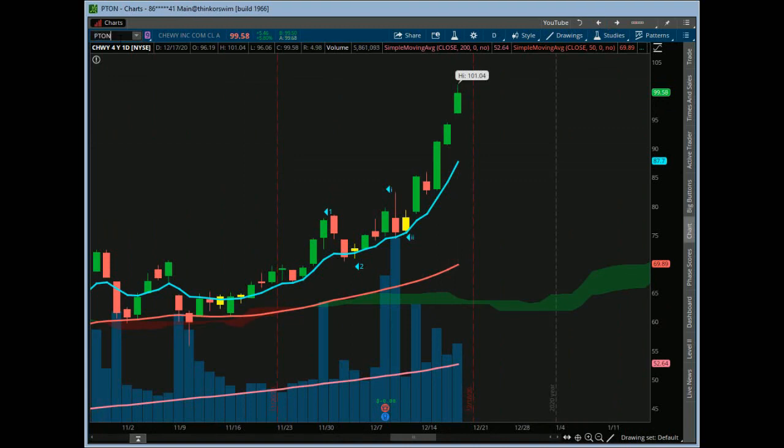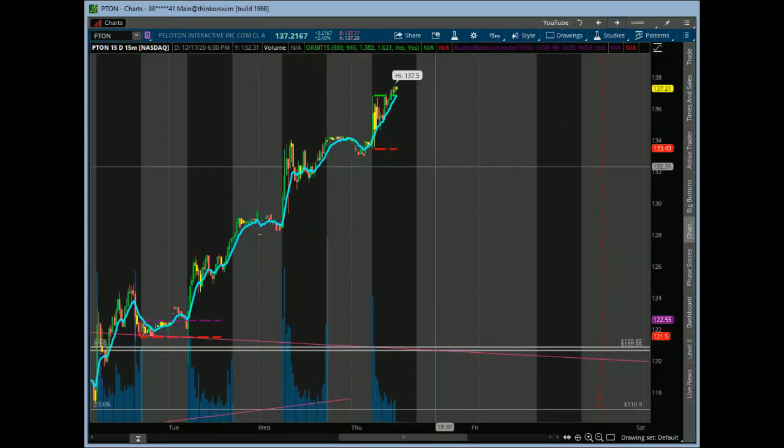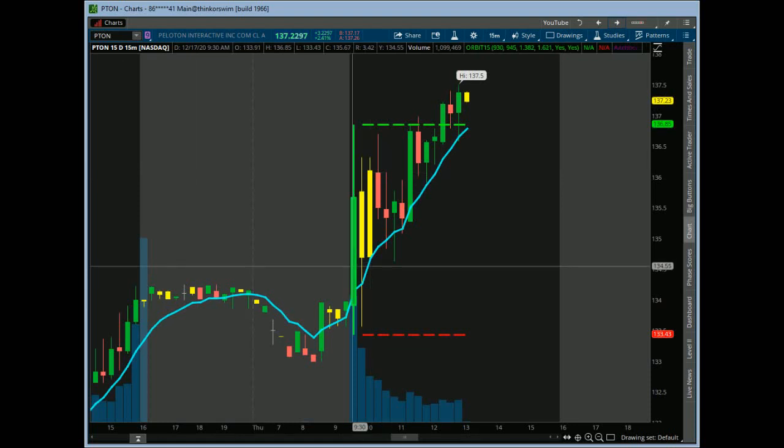Let's take a look at Piton. That's another one that's just still going here. This is on our bullish radar. We traded it yesterday at the open for a nice impulsive move, and it gave us a nice impulsive move at the open as well today before it started to get choppy. So Piton was another good one.